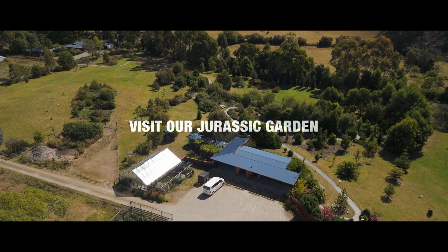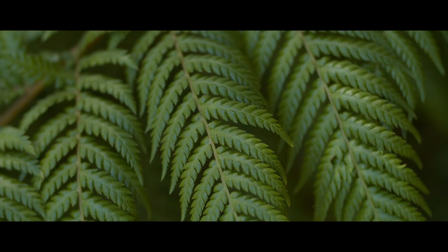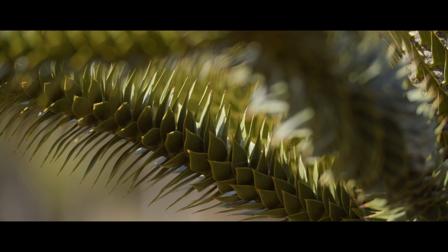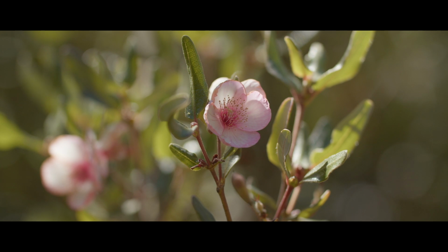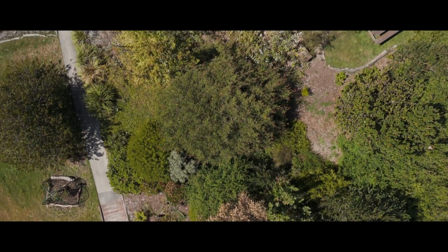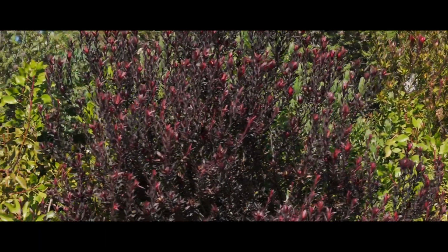The Inala Jurassic Garden was started so that people could see the ancient lineages of Gondwana flora. Gondwana was an ancient supercontinent that started breaking up in the Jurassic period and now forms Australia, New Zealand, South Africa, South America. Gondwana split up and carted off its various plants. And you can still see the family resemblances today.